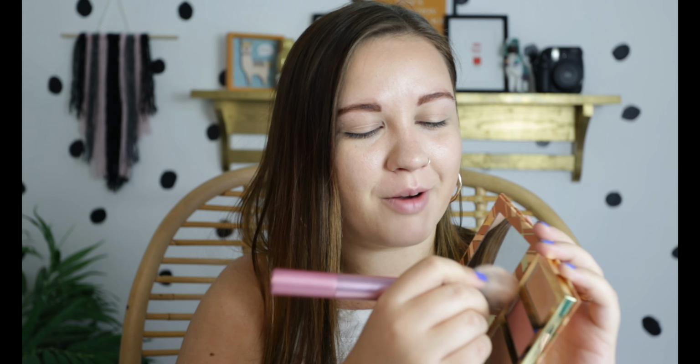Alright, and going in with some blush here, we are going to be using the shade Summer House for our blush, so I'm just picking up a little bit of product on a blush brush. And we're just going to be blending that out as well. That's super pigmented, guys. Even with a very light brush. If you're a little heavier handed like me, this is super pigmented.